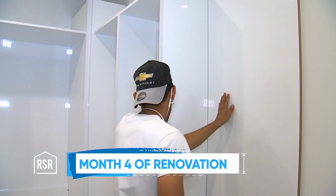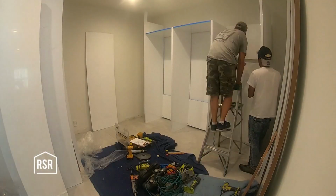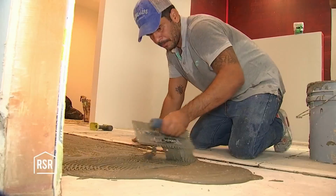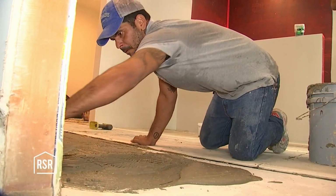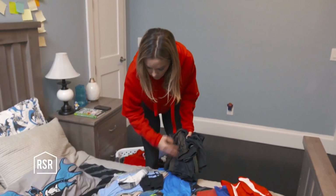It's closet install day at Tad and Nicole Granada's Master Suite renovation, and it couldn't come at a better time. The day-to-day grind of living in a construction zone is wearing thin on this family of 6.